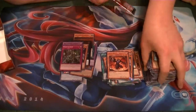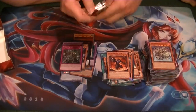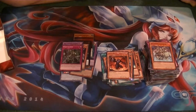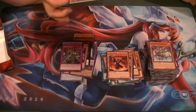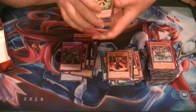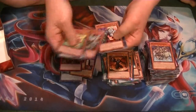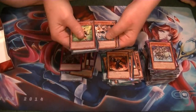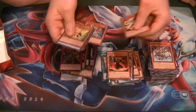And our final pack. We probably pulled everything, but just in case, we might pull a second secret, or even a ghost, or another ultimate or ultra. You just never know. So we got a rare UA Playmaker and nothing else.